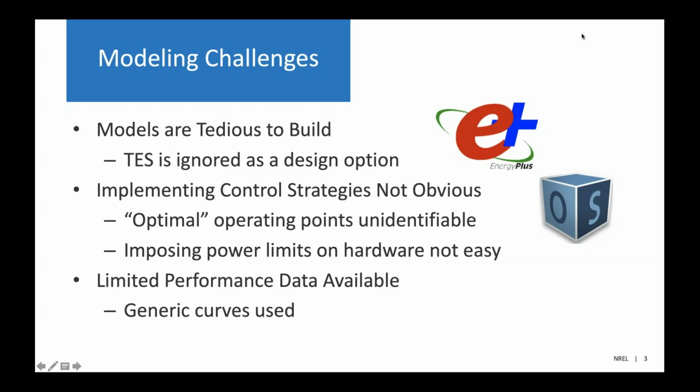And that brings me to my first point, which is ice storage models right now are pretty tedious to build. And the reason for that is just the nature of our simulation software as it stands, and the fact that as soon as you add an ice element, you then have to modify all of your control elements within the model to make the ice charge and discharge properly. Getting the control strategies then is not very obvious. So because we have to manually go in and tweak these different control strategies, it's difficult to explore in a parametric manner different operating conditions that you may want to look at for your particular building.